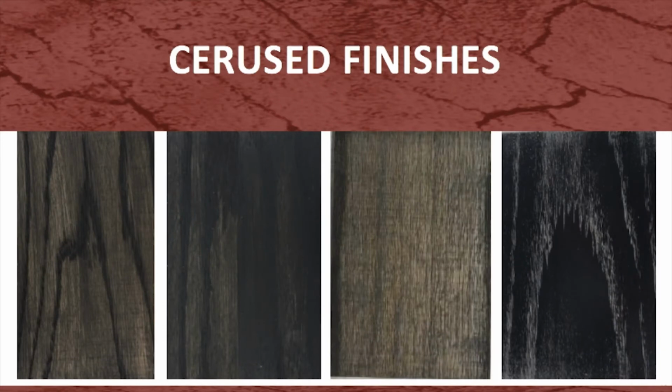CERUSED finishing, this is not going away. This has been around, and authenticity, real, and organic are key consumer trends moving into the next 5 years. So we've identified that, and our Global Color and Design Center has identified CERUSED wood, commonly thought of as lime-washed wood, is a finish that will remain big through 2022.